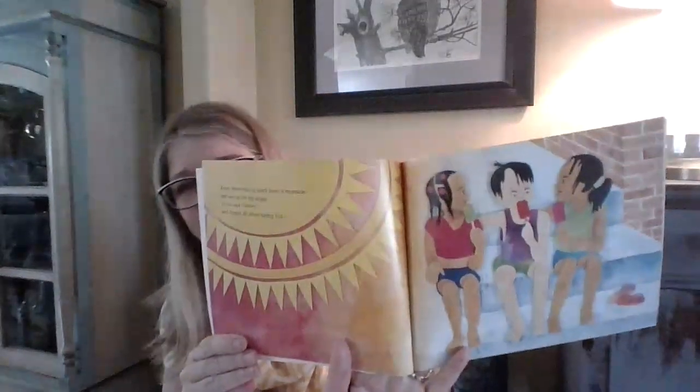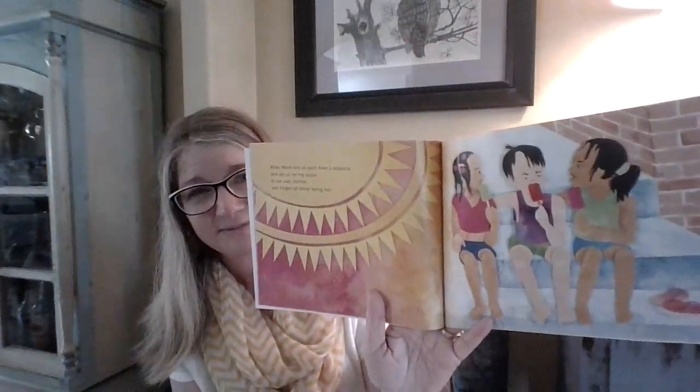Ooh, and look at this. I'm guessing it's still summer. Oh, it's right after they played in the water. After, Mom lets us each have a popsicle, and we sit on my steps in our wet clothes and forget all about being hot. Summer is better than fall, and hot is better than cold. But I keep my steps clean even when Mom says it's too cold to play on them.